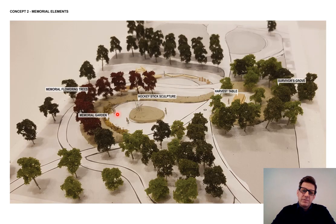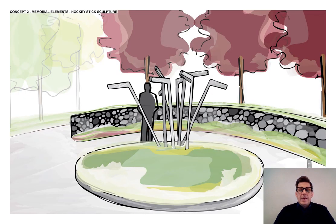And then just a different view. You see this again, idea of the berm encircling the space. Here's our garden with the hockey stick sculpture rising out of it, and then from above here you see this contemplative grove. And a quick little schematic sketch of what that could be. Of course, if this was the idea that we developed or that we went forward with, it would need to be developed in much more detail, and the scale of those sticks and the materiality and the garden that they sit in, all that needs to be refined, but hopefully showing the intent of what this sort of sculptural memorial element could be.